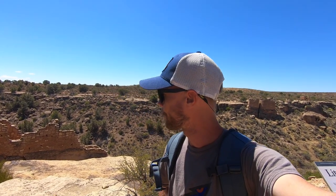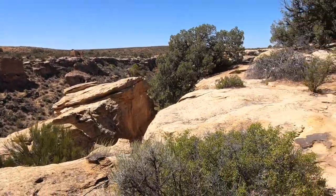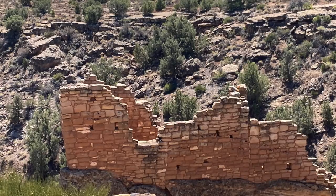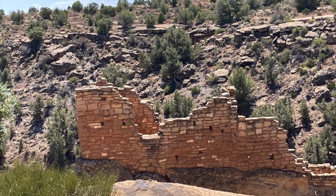So this is the last stop for me today. And then tomorrow I'll resume my exploration on the Sand Canyon Trail. So let's see what else we can find here. It's been a really great day, very easy driving. Everything ended up being really close together.